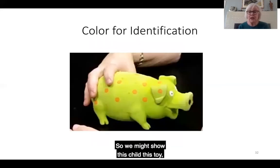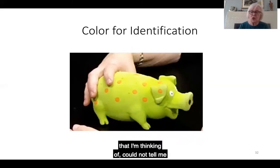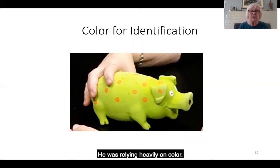Kids are using color for identification. So we might show this child this toy, which is a cartoon-like pig that's green with orange spots. And kids will look at this and have no idea what it is. And if I show them a real pig, they know what the pig is. And so I can point out the elements of this pig, and the child says, oh, but it's not the right color. Tells you a lot about how they're color coding the world. This child in particular that I'm thinking of could not tell me what this was based on the visual features of it. He was relying heavily on color.